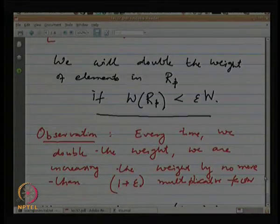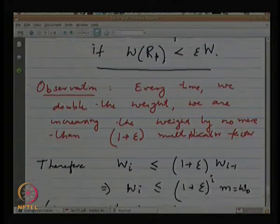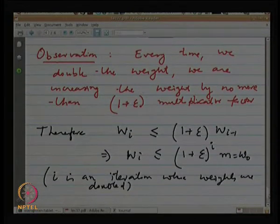So, every time we double the weight, we are increasing the weight by no more than epsilon w, which is basically a 1 plus epsilon multiplicative factor of the entire weight, right. So, therefore, Wi is less than or equal to 1 plus epsilon times Wi minus 1, and so we will carry on from here. Okay. So, this is one way of bounding the weight, upper bounding the weight. So, the weight at the ith stage of all the elements put together is no more than 1 plus epsilon to the power i. Okay. So, now let us continue with this calculation.